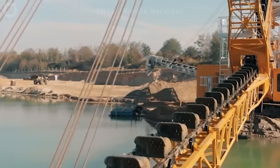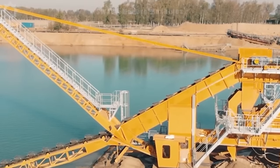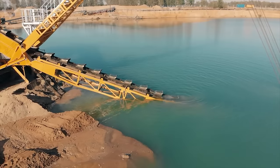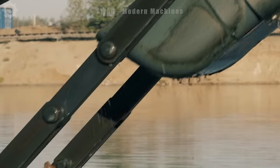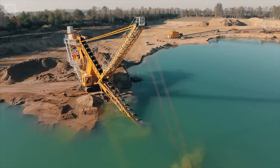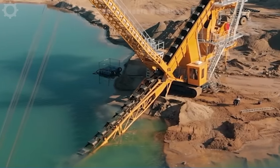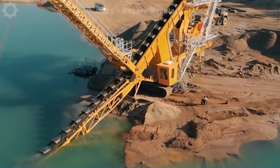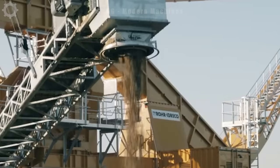This is a special dredging equipment used to extract sand and gravel from wet quarries. While initial glances may lead you to imagine a somewhat quirky machine, this front-facing bucket ladder dredge is in fact designed with a specific purpose in mind. The digging depth of this equipment can reach about 14 meters, allowing it to be powerful and efficient in extracting material from areas where the soil is wet.